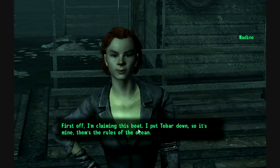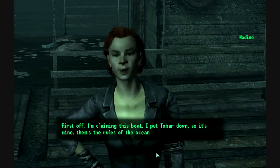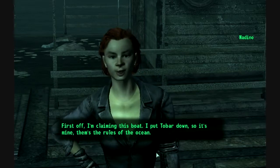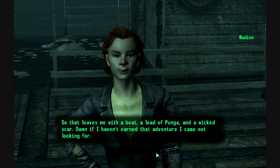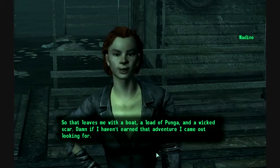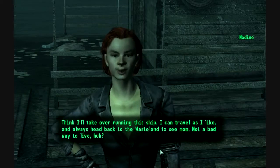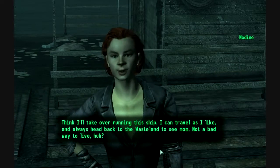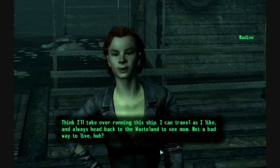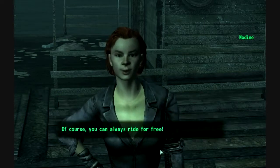So, now what are you gonna do? First off, I'm claiming this boat. I put Tobar down, so it's mine. Them's the rules of the ocean. So that leaves me with a boat, a load of punga, and a wicked scar. Damn, if I haven't earned that adventure I came out looking for. Think I'll take over running this ship. I can travel as I like and always head back to the wasteland to see Mom. Not a bad way to live, huh? Of course, you can always ride for free.